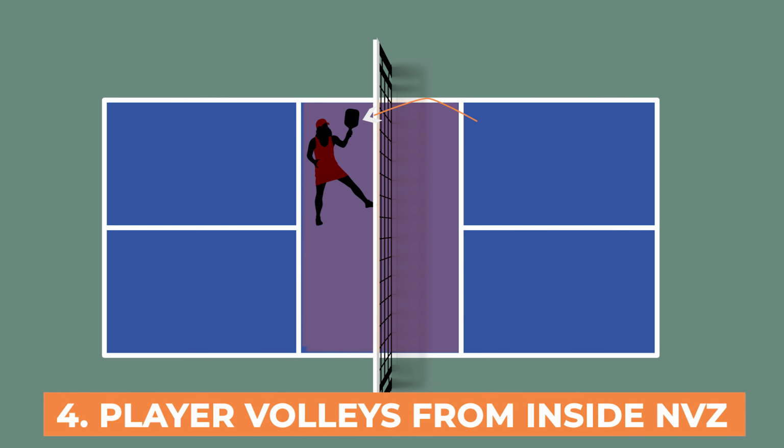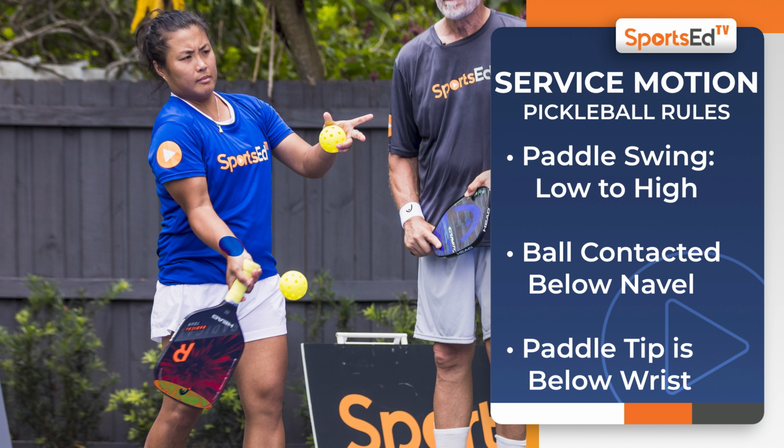Number 1, the paddle must be swung in a low to high motion. Number 2, the ball must be contacted below the navel. And number 3, the tip of the paddle must be below the player's wrist at the point of contact.